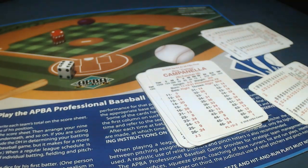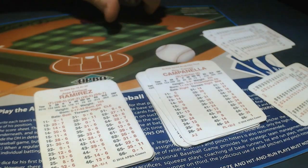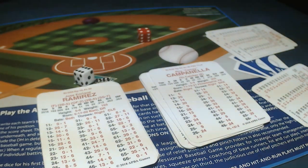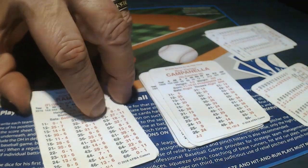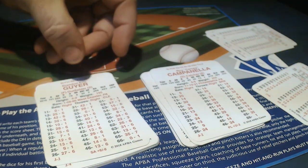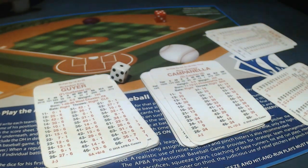Ramirez up. Six, and that is a strikeout as well. Brings us to Guyer. That's a 51. That's a 9. Okay.